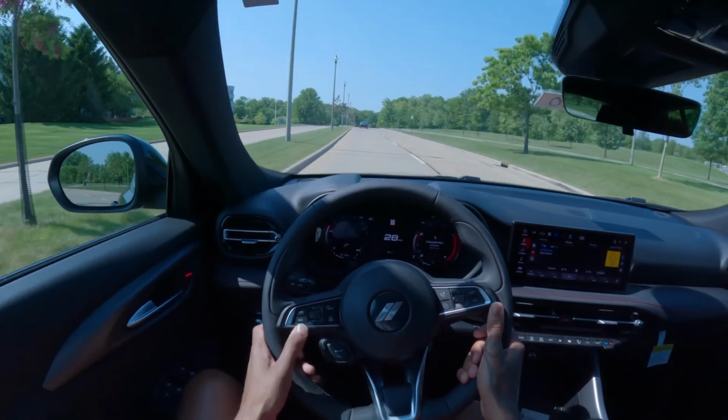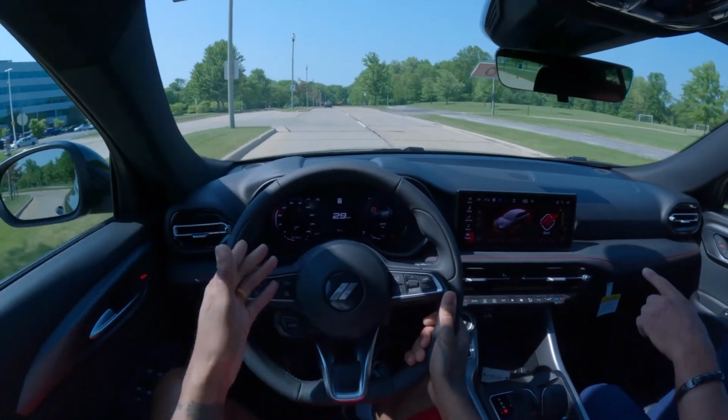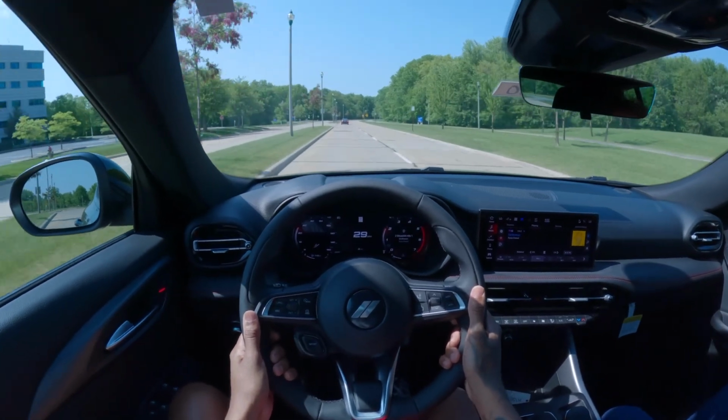Can I put it in sport mode real quick? Go right ahead. I'm gonna press the button, and it just switched. Oh, the gauge. That's nice. It picks it up, it stiffens the suspension. You know, that's nice. All right, here we go. Listen.